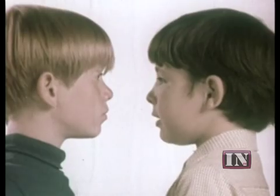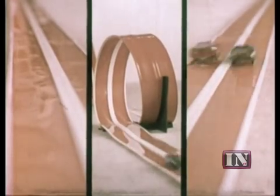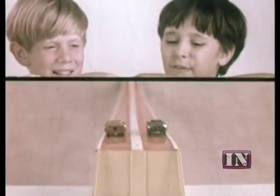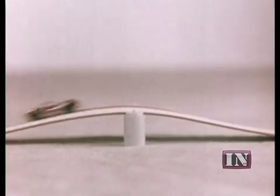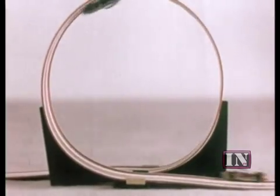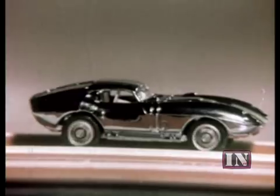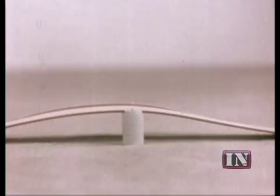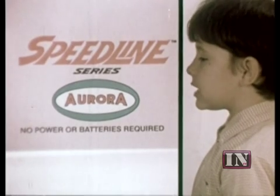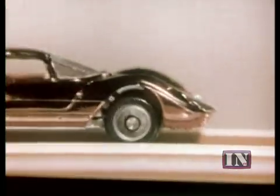It's Speedline! It's Aurora! Drag set! Stunt set! 2-in-1 set! 2 cars! 2-leg track! Race cars! Stunt cars! Power! Finger power! Speedline cars! Speedline track! Speedline Super Looper! Look at the box! Extra cars under $1 each. Aurora! Aurora!